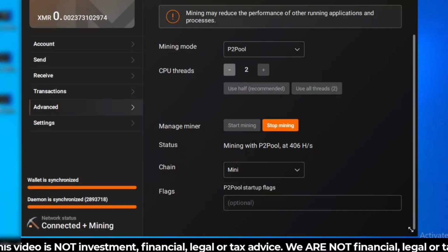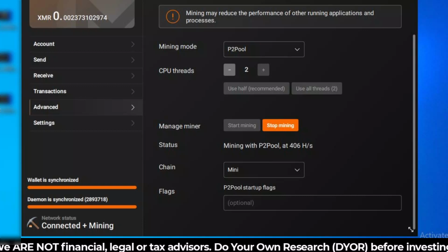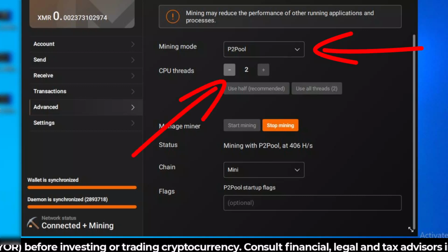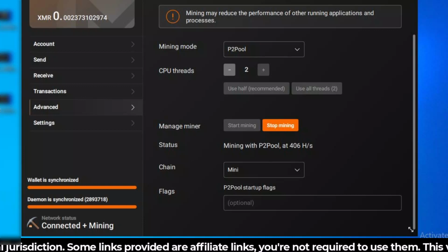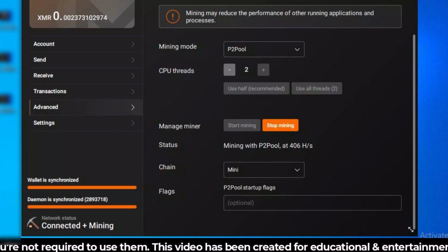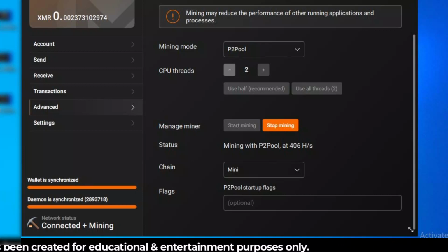Okay, so as we go back, you can see here in the advanced tab that I'm set to P2Pool. I'm using 2 cores on my processor, so it is really going to create a drag on my computer. Again, this computer is meant to be dedicated to mining and staking. Mining isn't going to make you rich overnight. It is a long-term process to help secure the network, and you get rewards for helping to secure the network.